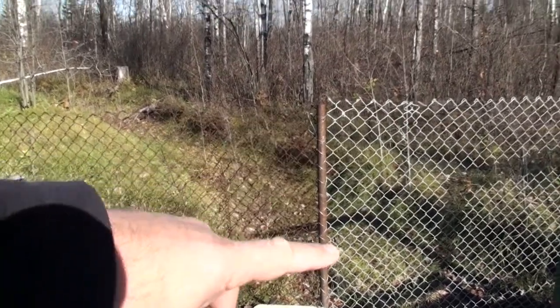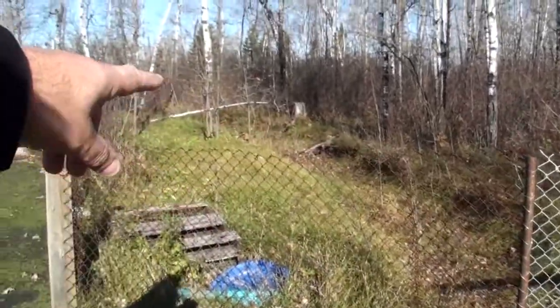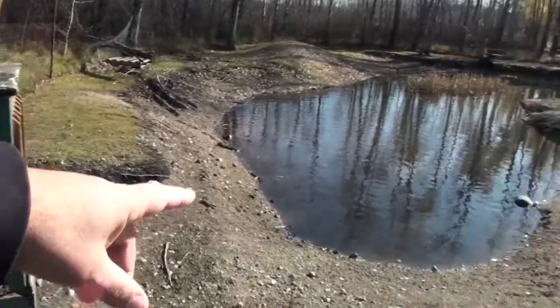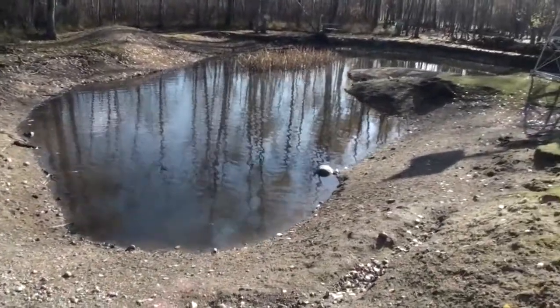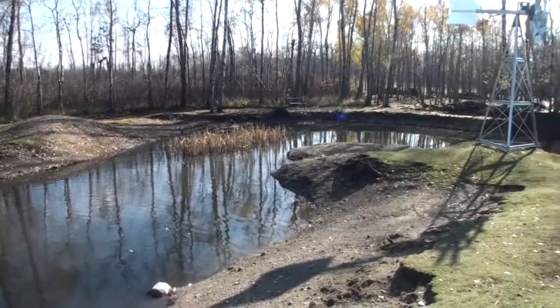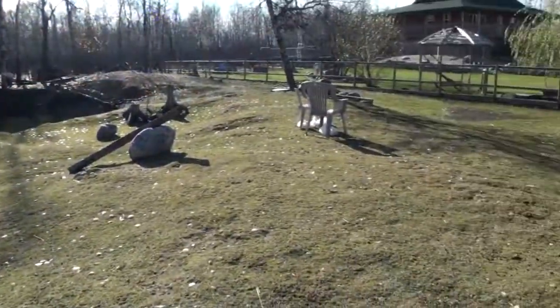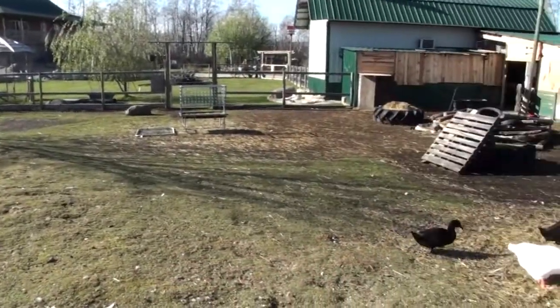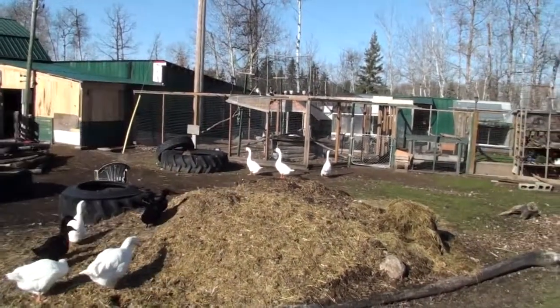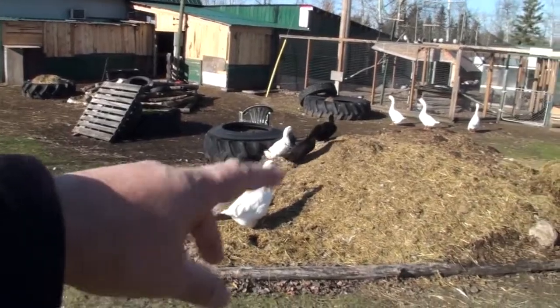You can see the trench runs out here and down to the front ditch, overflowing from the pond, which is actually a little low this time of year. In the fall, we usually see any kind of flooding in the spring. But as you can tell, grass has grown in here nicely. We've got our new buildings and new structures, and of course all of our new animals.